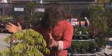Working in the garden and wandering around nurseries. I could spend hours here, but let's get straight into the show and see what's coming up.